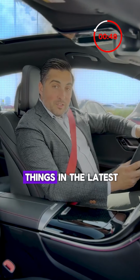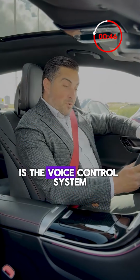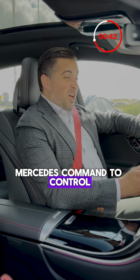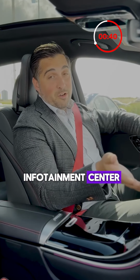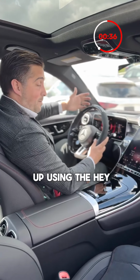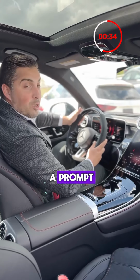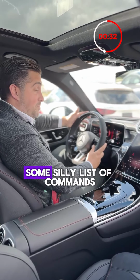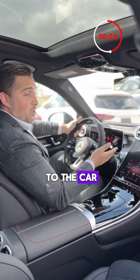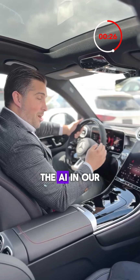One of my favorite things in the latest gen of our cars is the voice control system. You can actually use the Hey Mercedes command to control almost anything within the infotainment center in your vehicle. To use the system, simply wake the car up using the Hey Mercedes command, followed by a prompt. You don't even have to remember some silly list of commands like the olden days. You can literally speak to the car like you'd speak to a person. The AI in our vehicles is that advanced. Let me show you how it works.